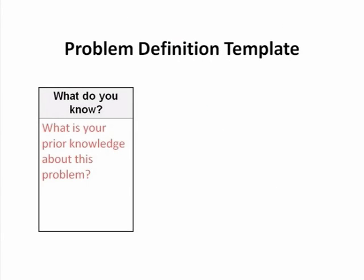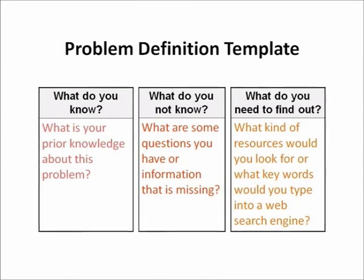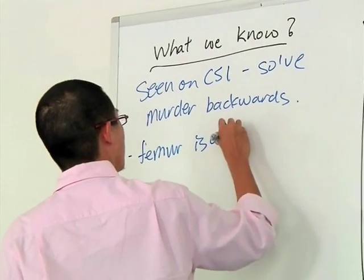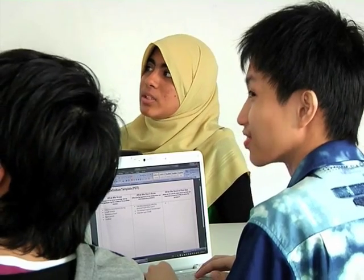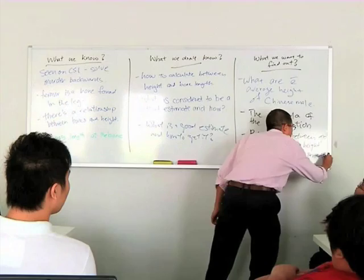What do you know? What don't you know? What do you need to find out? This is the problem definition template, or the PDT. It helps students break down the problem into manageable parts so that they can identify learning issues in the problem and map out possible paths to approaching the problem. The meeting ends with students sharing possible hypotheses, solution paths, or resource links they would like to explore further.